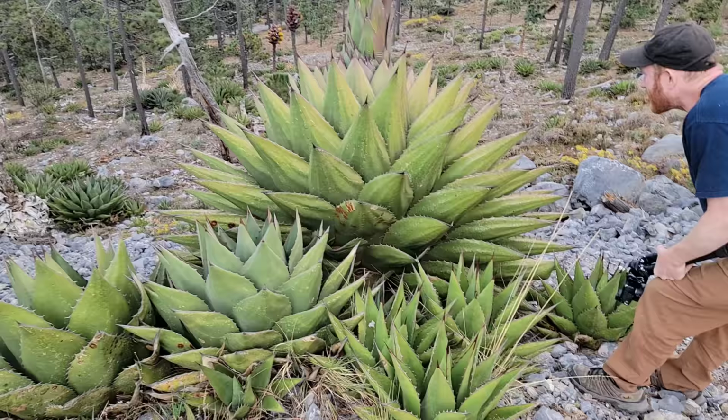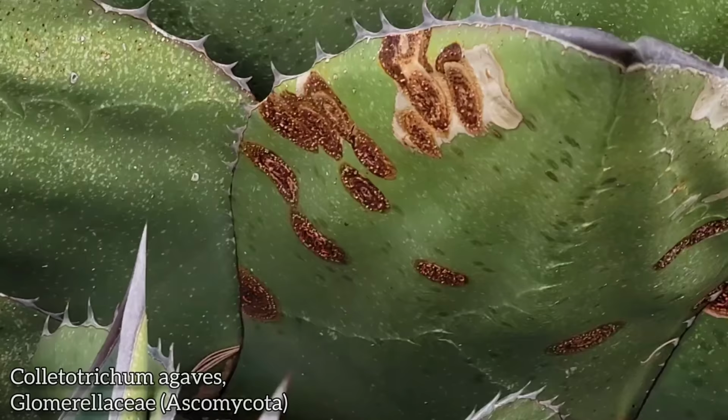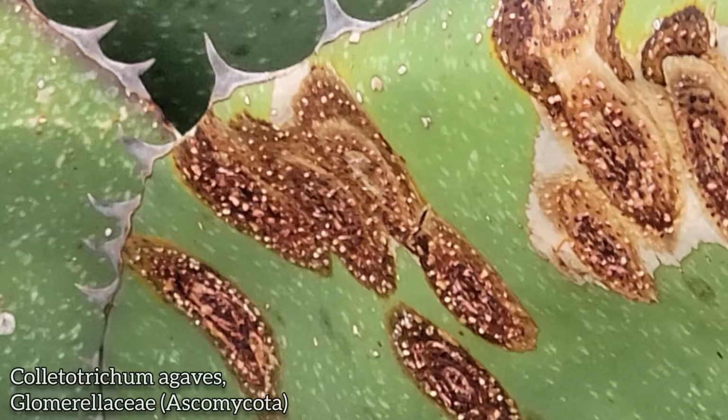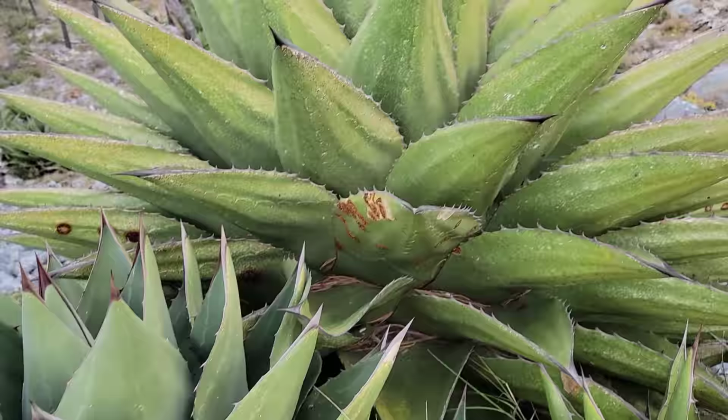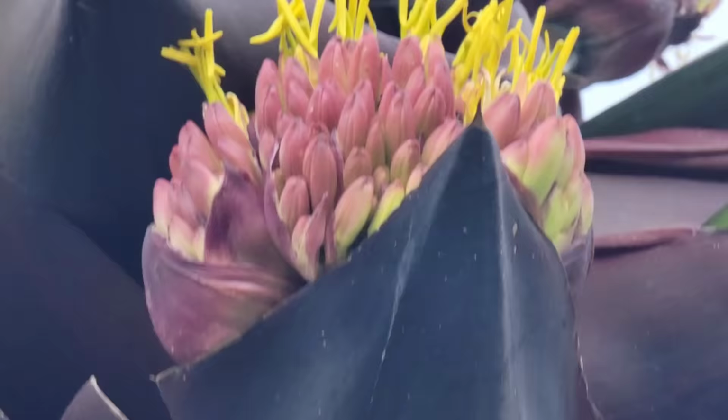Agave. Well, what'd you call it? Coleotrichium? Where's that at? It's a fungus? Coleotrichium agaves. Oh, it's an ascomycete fungus. Yeah, look at that. But it doesn't kill the plant. It's just kind of opportunistic. Well, no, I guess it's in little spots. I guess it's on these, too. But it's a native fungus. A native ascomycete. God damn, that's crazy.